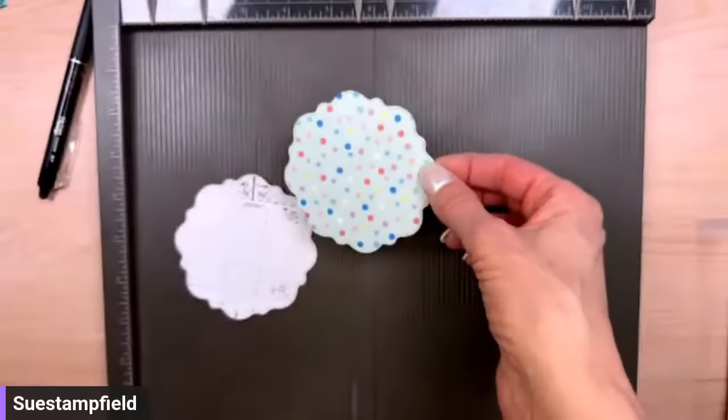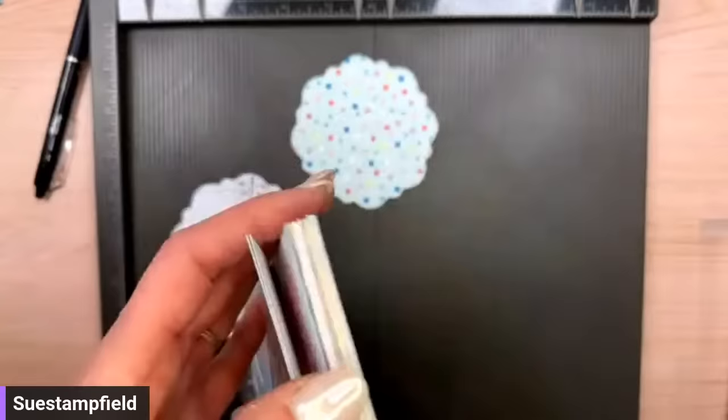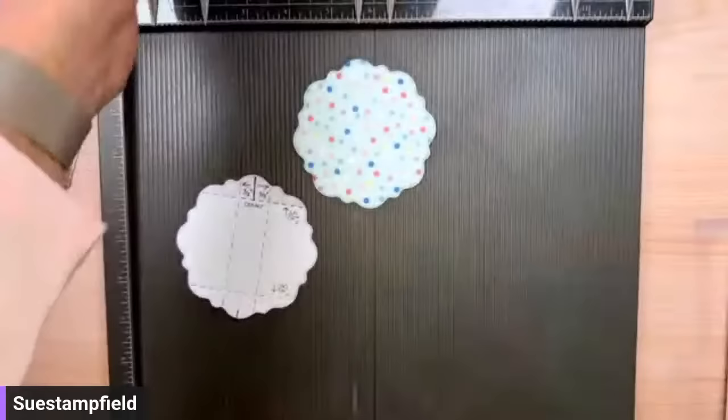And I am using the Lighter Than Air Designer Series paper to cut this. It actually goes with the Hot Air Balloon bundle, or the Hot Air Balloon suite, the Lighter Than Air suite that's in the mini catalog. But these pastel papers are great for birthdays and Easter and any kind of spring event. They're just really fun colors.